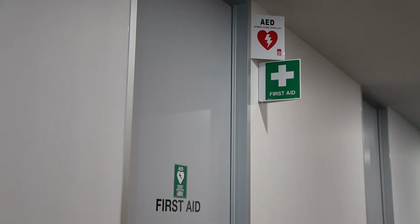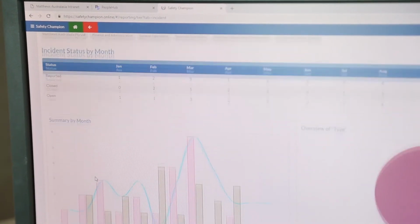I also wear the first aid cap in the business, and since Safety Champion has come on board, it's given us a real avenue where we can track and trace our incidents throughout the business from the time the incident happens through to rectification and prevention moving forward.